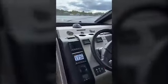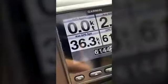Cruising speed of this boat is, I would say, approximately 24 knots. As you can see, we have surfed down a big wave in 36 knots, which is quite fast for a boat that weighs over 20,000 kilos.